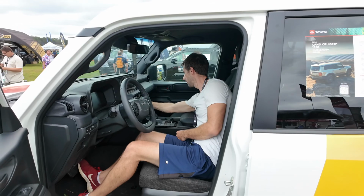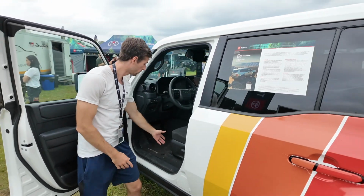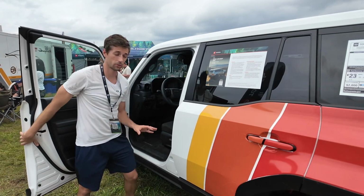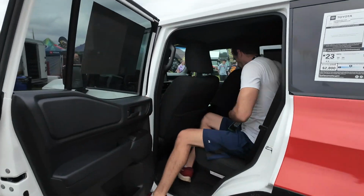You get plenty of storage on the glove box there. And then with that seat at my height, which is also manual adjusting, so you do have to slide this. You have all those controls down below. Let's take a look at the rear, where we have the cloth seats for this model.